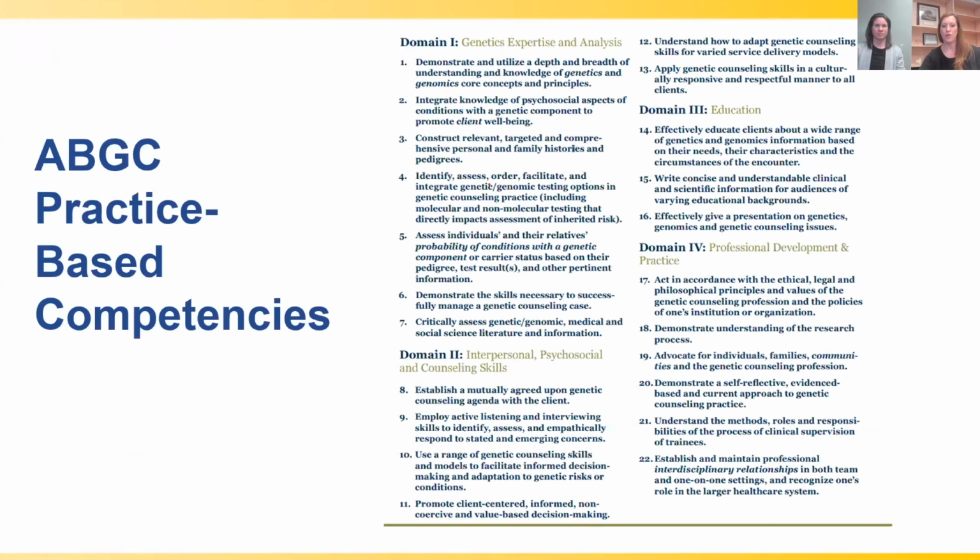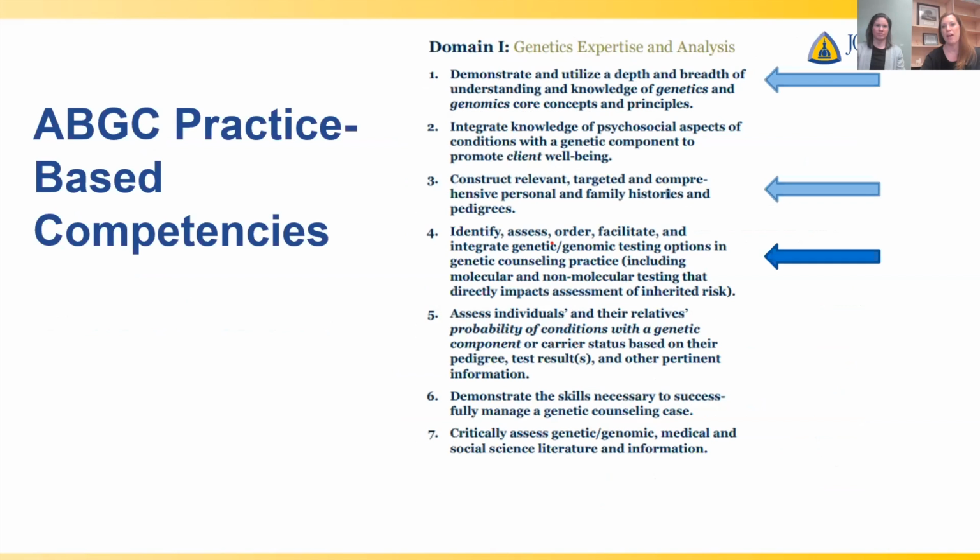So as a quick note, one thing I was super concerned about was whether or not I'd get kicked out of the field of genetic counseling for basically replacing us. And so I went to the ABGC practice guideline, practice competencies, to see if we could map our curriculum to these practice-based competencies. And essentially what we found is they barely do.